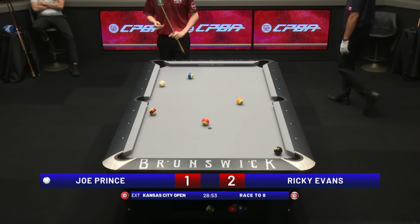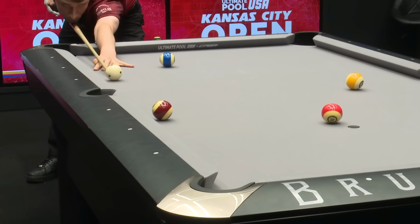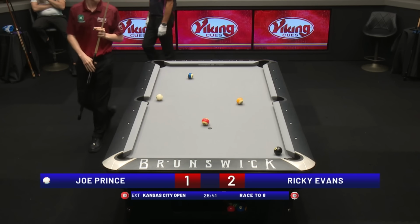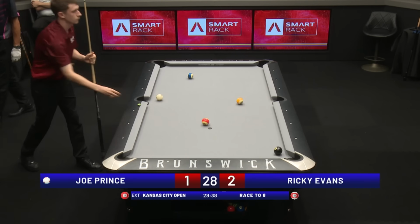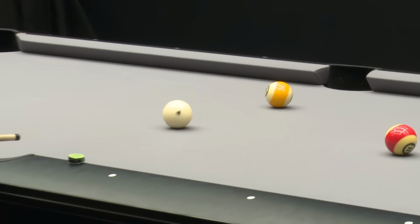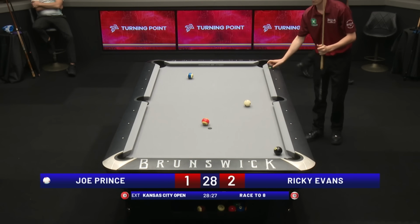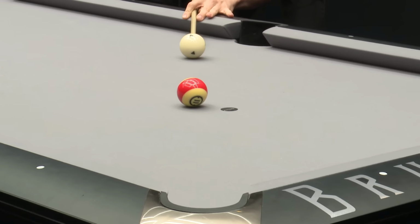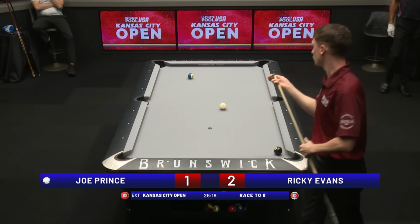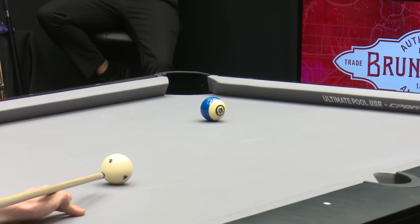You know, of course, with the alternate break format, if Ricky's going to win on Joe's break and he goes up 3-1 and he follows with a break, he's broken and run both of his games. So really putting Joe Prince at a massive disadvantage. So Ricky Evans continues his onslaught in this race to 8 finals. I've got to be honest, Tony, he's looking so good out there. Flawless. Very confident man indeed. 2 simple balls, and this will be 3 racks to 1 in favour of Ricky Evans.